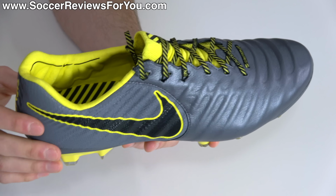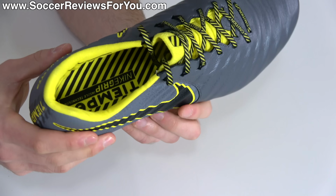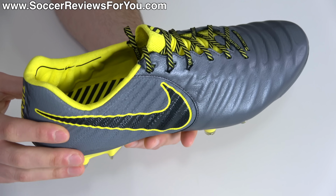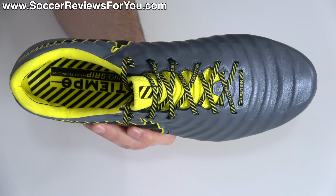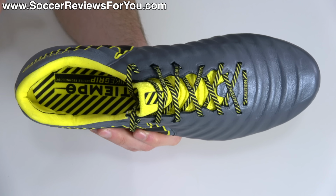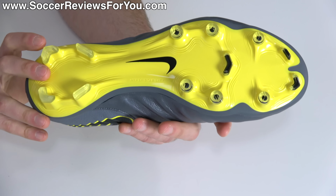Then moving on to the heel, you'll notice that it utilizes a Flyknit base to the construction, which isn't as important in terms of overall lockdown, but the overall shape, including the heel liner, is really one of the best low-cut designs of any football boot on the market right now. Then from a weight standpoint, you kind of expect leather boots to be heavy.